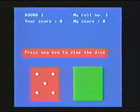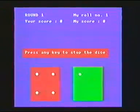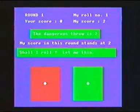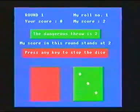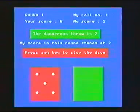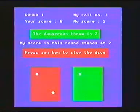It's a very simple little game. We throw dice on the screen and press to stop. The dangerous throw is two. That means we keep on playing until we hit another two or we decide to stop. If we hit another two, we lose all the score in that round.